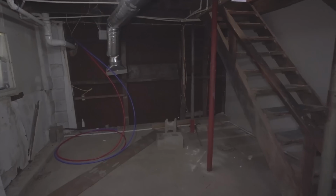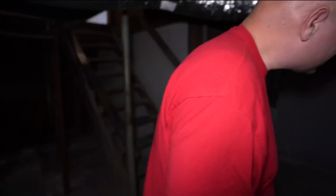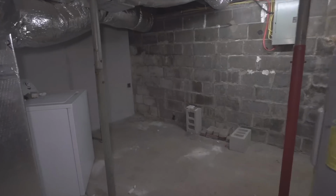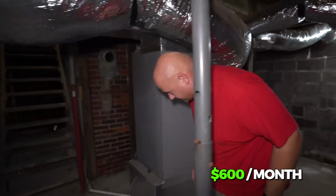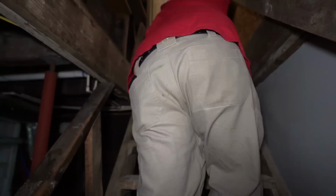I see light. That's a trim problem. The drywall down here looks good. I'm not really happy about this basement, because it's supposed to be a full laundry room down here, and they were supposed to tack up these vents. There's an uncovered outlet over here. The washer dryer hookups aren't right. I want to get $600 a month off of this unit, and it's not worth $600 at this rate. Stuff like that is what concerns me.